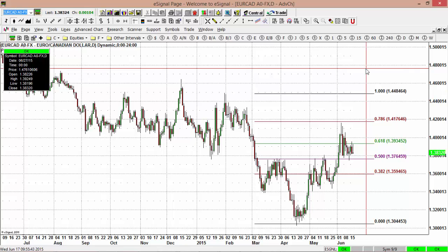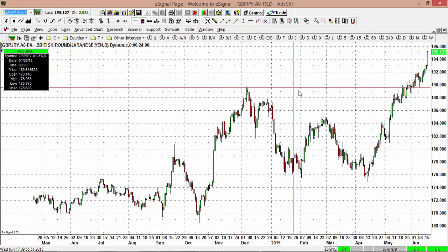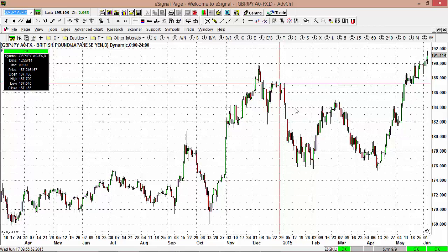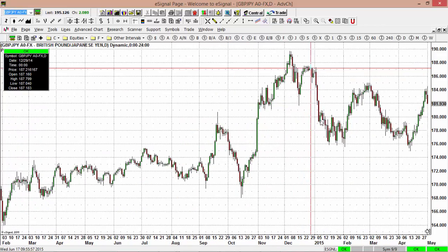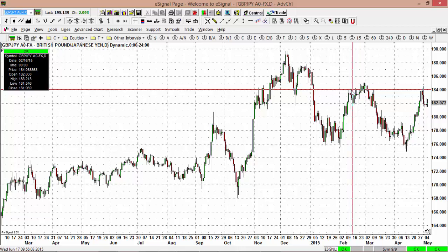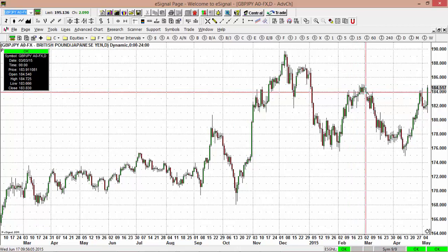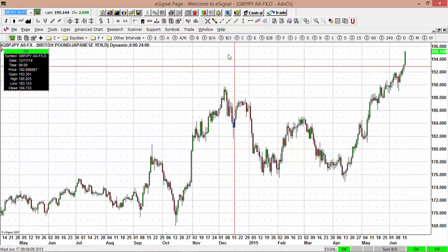So that's why we analyze the market and look at these setups to see, okay, where is the next trade like this? British pound, Japanese yen. When we entered this market, it certainly did not look like this. It looked something like this. And we gave some analysis to say, okay, this market has a potential to move, and it has moved up considerably.